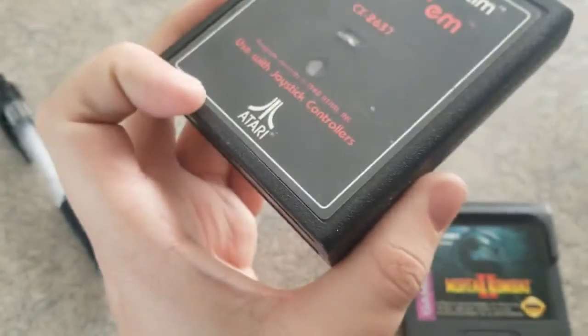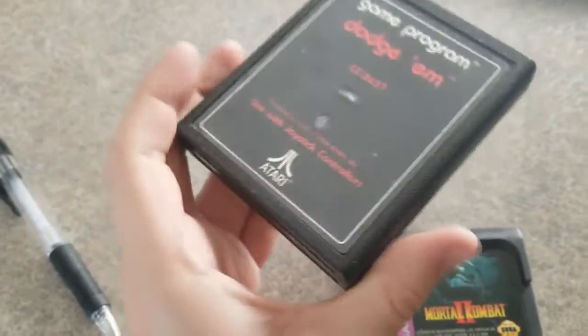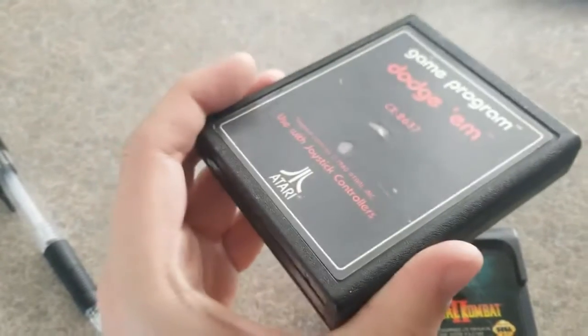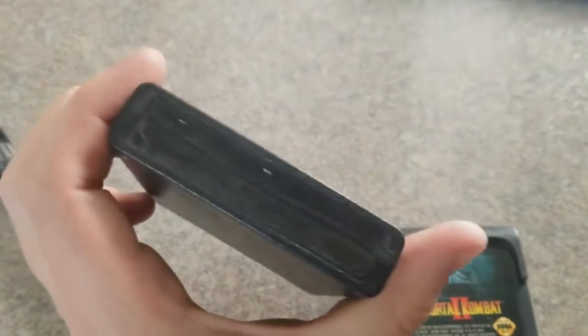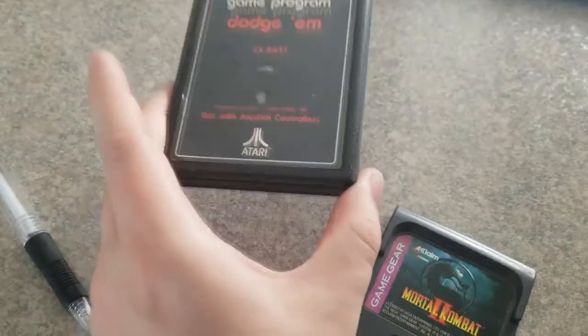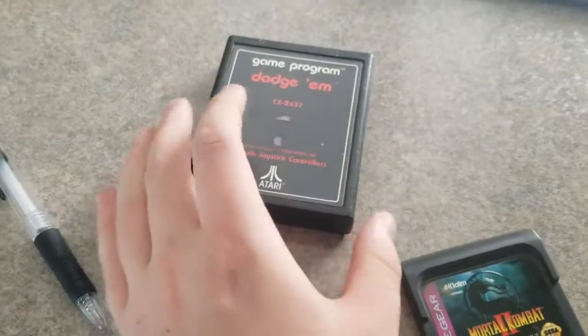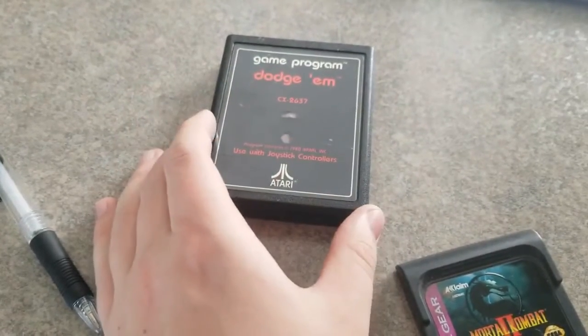Although it is missing the end label, which kind of stinks, but that's kind of common on some of these Atari 2600 games. I mean, these are so old, the glue is just kind of not holding up anymore, and they just fall off sometimes. Especially on these old text label copies, I found for some reason.